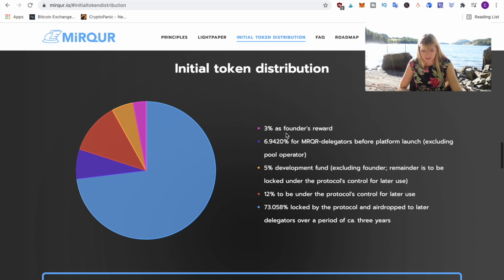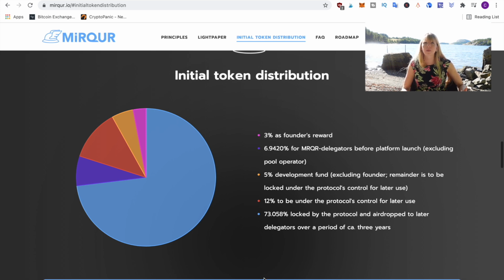First, we've got 6.94% that will be airdropped to the MRQR delegators before the platform launch. That would be you and I if we do that now. If we stake to their stake pool right now, you receive part of that, almost 7% here. And then you see the rest, so 73% are locked by the protocol and airdropped to later delegators over a period of circa 3 years. So you can see the majority really goes to stake pool delegators that decide to delegate their Cardano to their staking pool, and then they'll receive most of those Merkur tokens. I find that a very interesting and very community-driven approach.